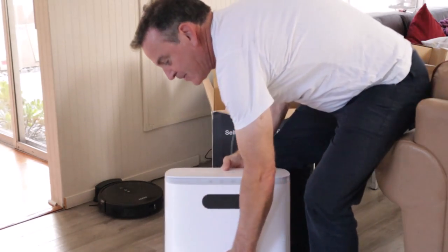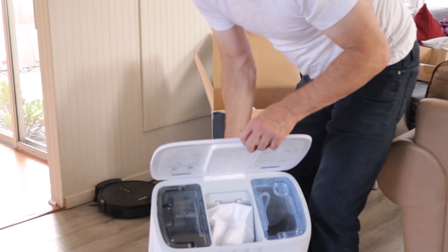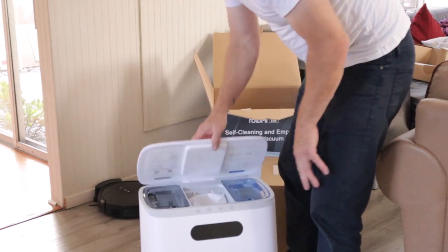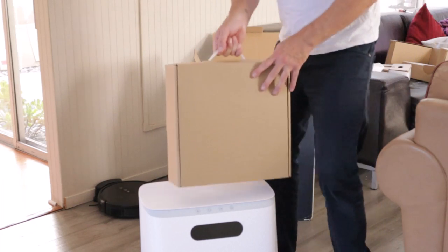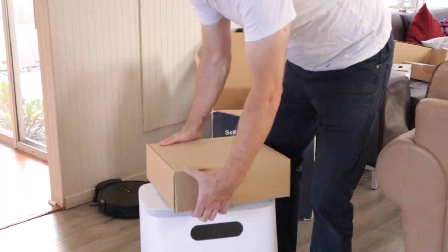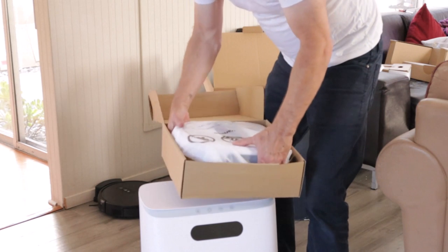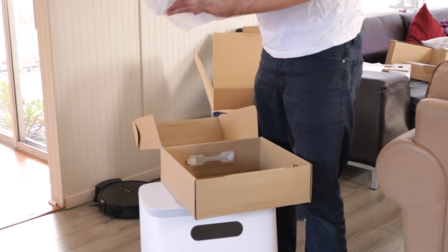This looks rather nice. As I open it, you can see inside it's very well organized. It has a bag for collecting dust, clean water, dirty water. And the robot itself, I like the fact that it's not too big. This would be my fifth vacuum that I've tested, and they've been getting progressively better over the years. So I'm kind of excited to see what this one's like. Wow.